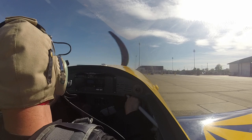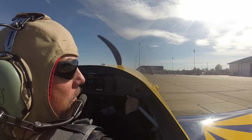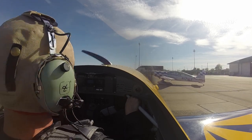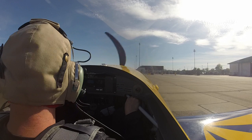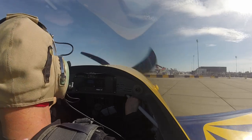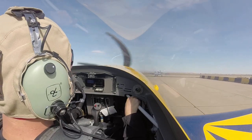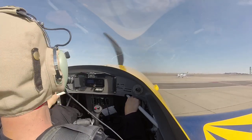Upset 5, check. 2. Gateway ground, upset 5, flight of 2 VFR reuse, Yankee. Upset 5, gateway ground, runway 30 left to Kilo, taxi via Whiskey Victor Alpha. Whiskey Victor Alpha 30 left to Kilo, upset 5. Clear left, clear right.